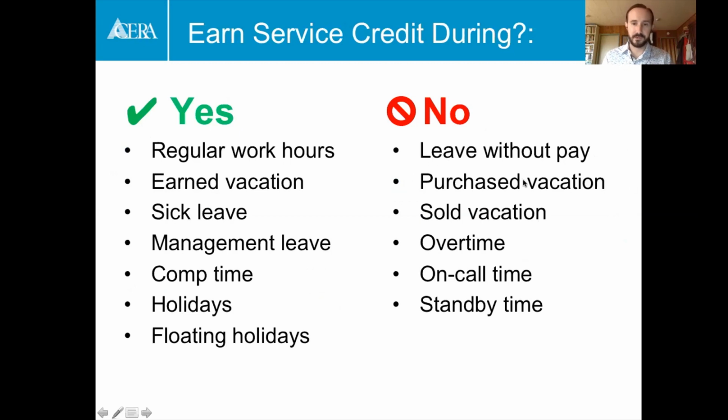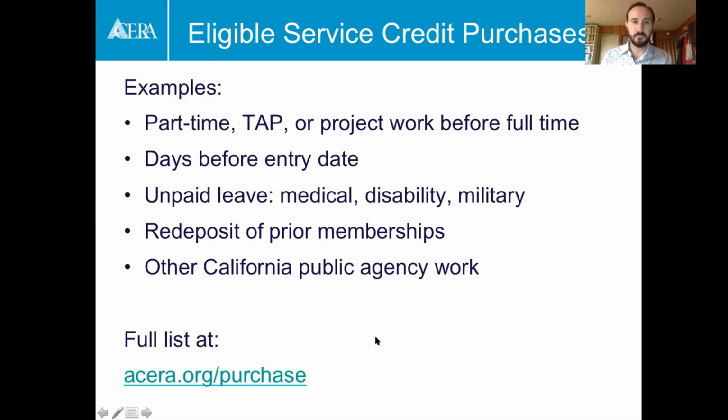If you purchase extra vacation on top of your earned vacation, you're not earning service credit while you're out on that purchased vacation. If you sell vacation, which means you take your earned vacation and sell it back to your employer for cash, you don't earn service credit for it, but you do get cash for it, and that won't affect the service credit component of the formula, but it could affect the salary component, which I'll talk about when I talk about the salary factor in the formula. And you also don't earn service credit for overtime, on-call time, and standby time.